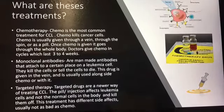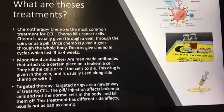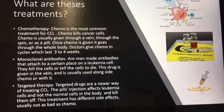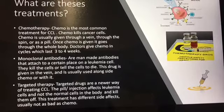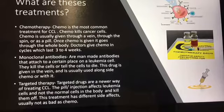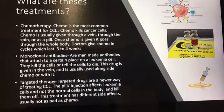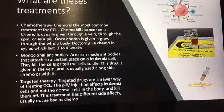Targeted therapy. Targeted drugs are a newer way of treating CCL. The pill or injection affects leukemia cells and not the normal cells in the body, and kills them off. The treatment has different side effects, usually not as bad as chemo.